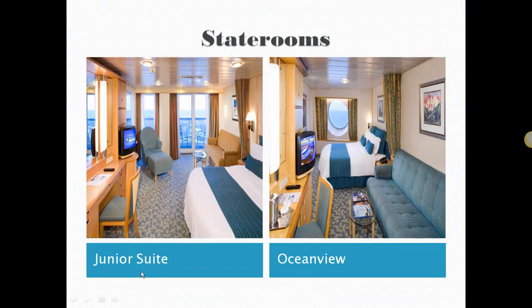There's also the junior suites. These ones are obviously most popular for honeymooners and people celebrating milestone cruises. So if you're having an anniversary or a birthday on board, or it's your honeymoon, then it's the junior suites that jump out of the pack for cabin choices there.